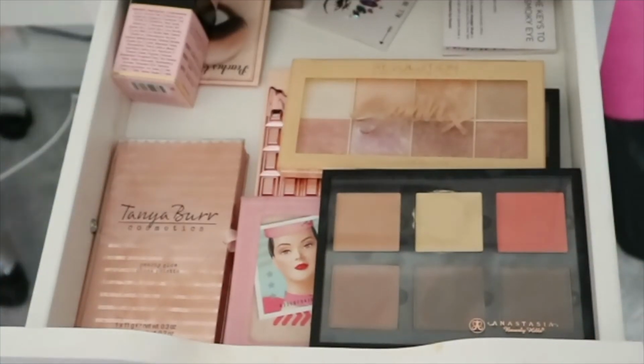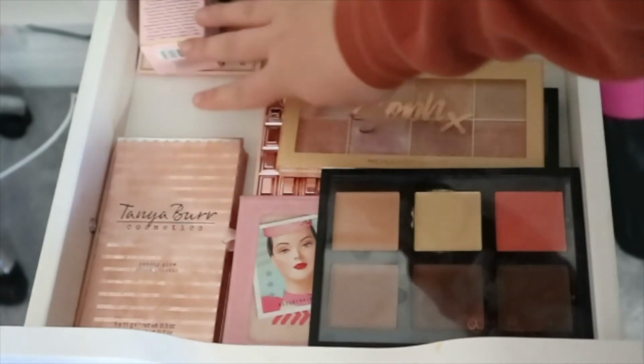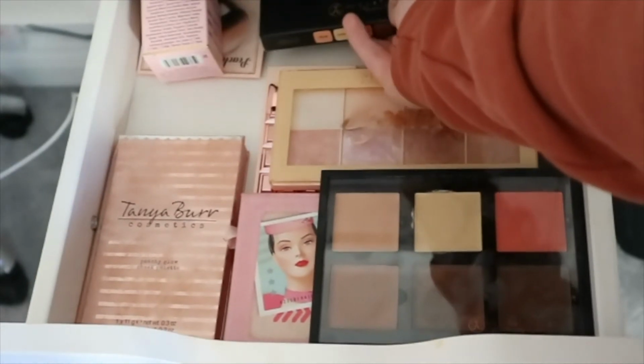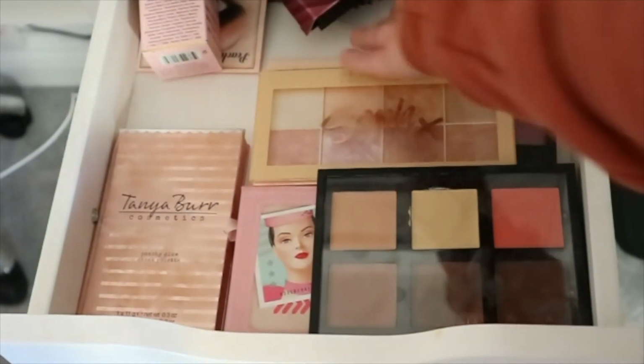This drawer here is my face palette drawer at the moment. I do have a few boxes at the back here. None of this is actual products. It's just stuff that I really like the packaging of, and I just don't want to get rid of it.